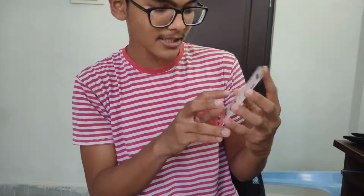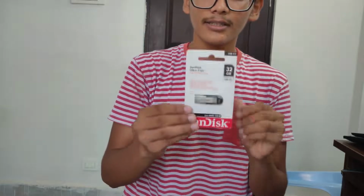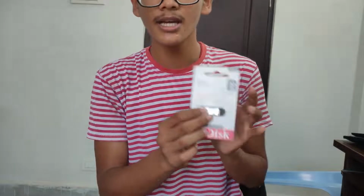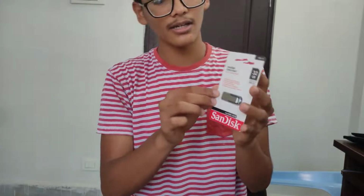And it also says to keep private files private with SanDisk Secure Access software. So they claim that it has software through which you can place a password on this, and if you enter that password, only then can you unlock the USB pen drive to make it more secure. So let's dig into the video.